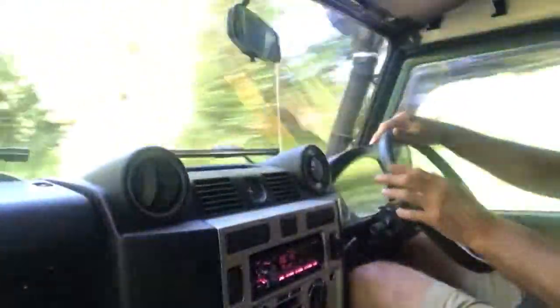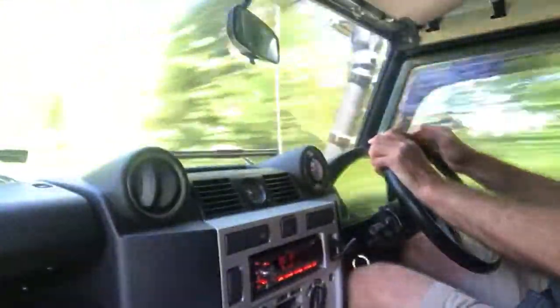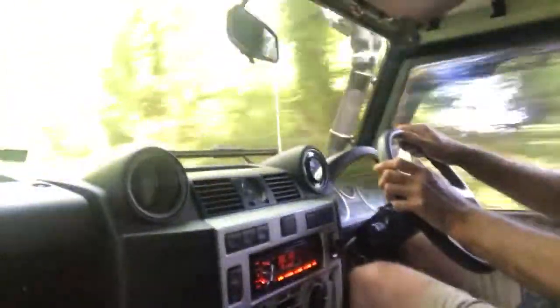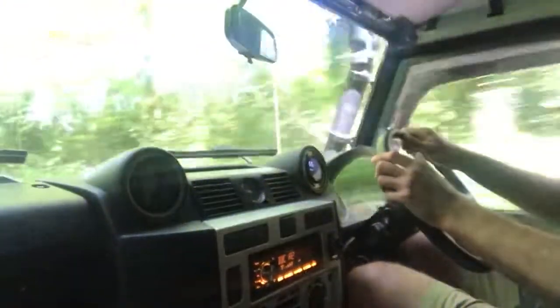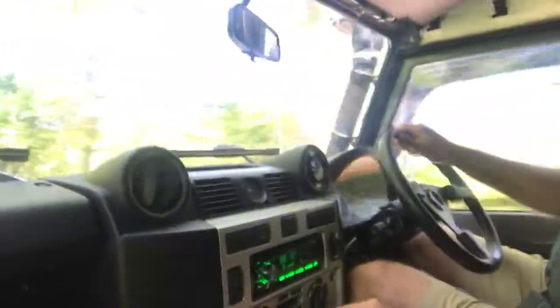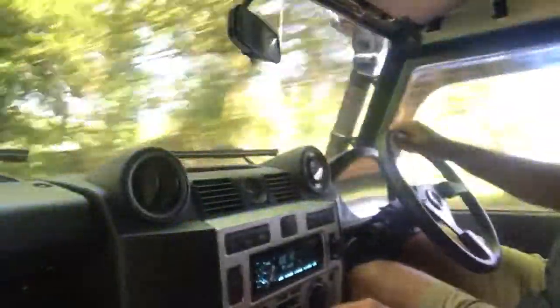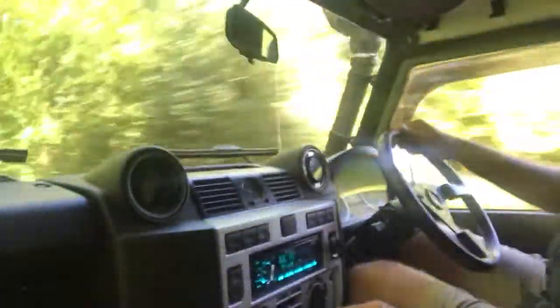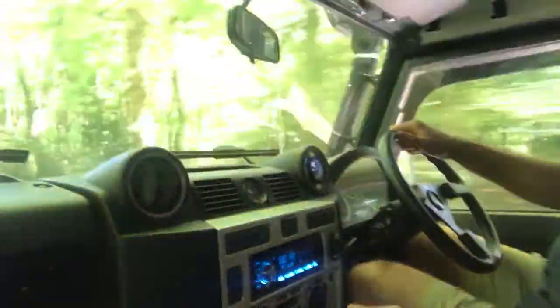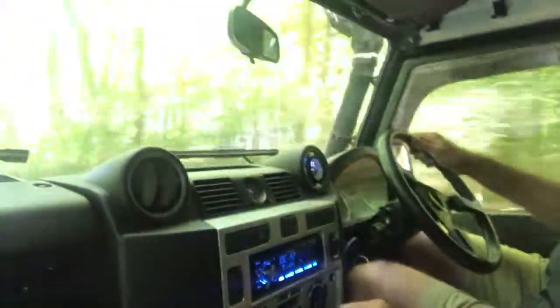The steer's nice, it's got this nice sport steering wheel on it, but it's going where it's placed, I'm not having to fight it down the road. There's no backlash whatsoever in the transmission. Stereo system on it.